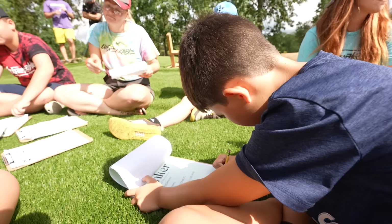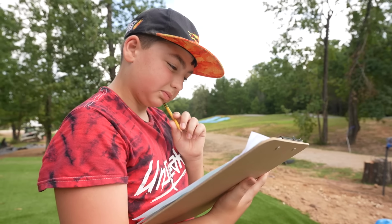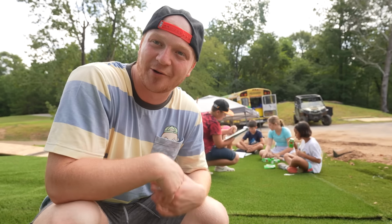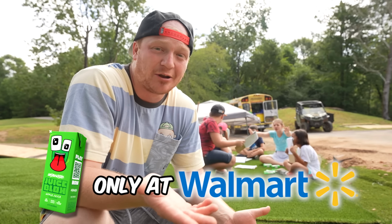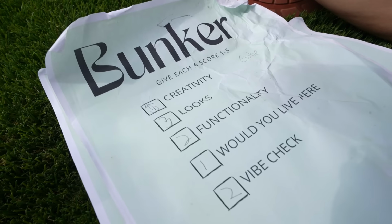Letting all these kids judge was a good idea. Now we're seeing that their math capabilities can add up all the correct numbers. Could you imagine if one of them added it wrong and I was actually the winner, but I wasn't because they didn't add it right? I trust these kids. They got juice blocks. They're getting smarter. They're picking the right brands. Go to Walmart right now and get your juice.